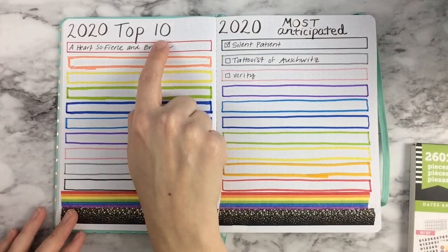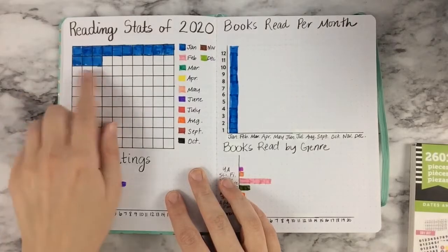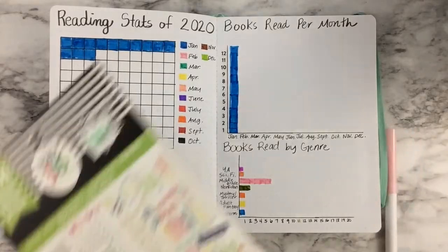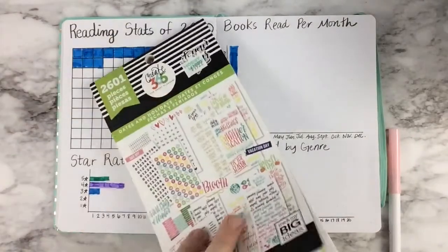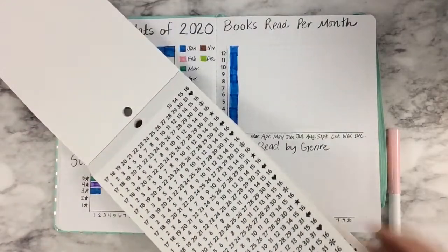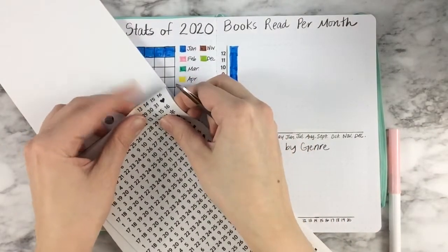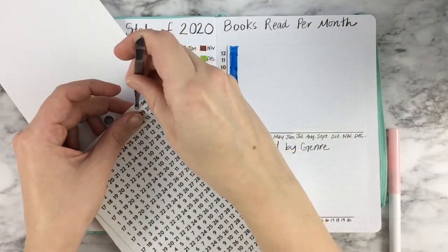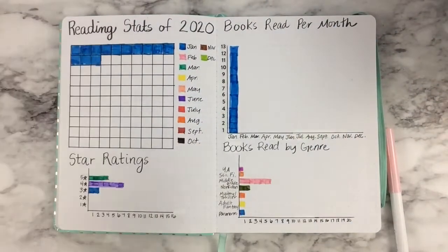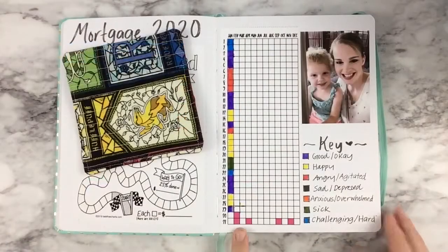One of my favorite books from January was A Heart So Fierce and Broken, so I marked that off, and I also read one of my most anticipated. I ended up reading a total of 13 books, and so you can see all of the information on the graphs there. On the graph books read per month, I actually needed to add a 13 from this Me and My Big Ideas functional sticker book. So I'm going ahead and putting the 13 on. I don't anticipate reading more than 13 books a month. I think January was unusual, but we'll see what February brings.